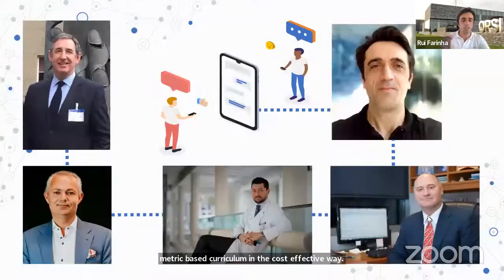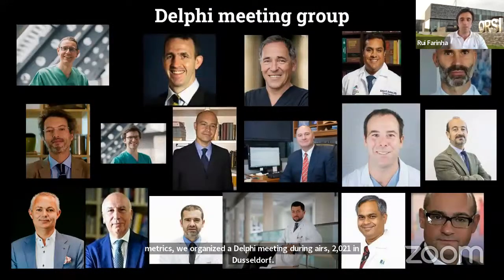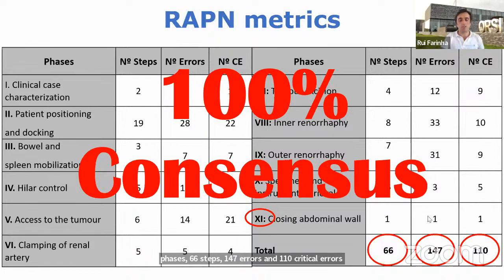Therefore, I started the development of human metrics with surgeons genuinely skilled at performing the procedure. And then, during several meetings, Alexander Mottrie, Alberto Breda, and James Porter did a task analysis and deconstruction of a straightforward, uncomplicated procedure, listing a set of objective, clear, and complete operational definitions of phases, steps, errors, and critical errors. Then, to face and content validate these human metrics, we organized a Delphi meeting during ERUS 2021 in Dusseldorf. We enrolled a broad group of experts from different countries, and we reached 100% consensus on 11 phases, 66 steps, 147 errors, and 110 critical errors, establishing in this way face and content validation of our human metrics.